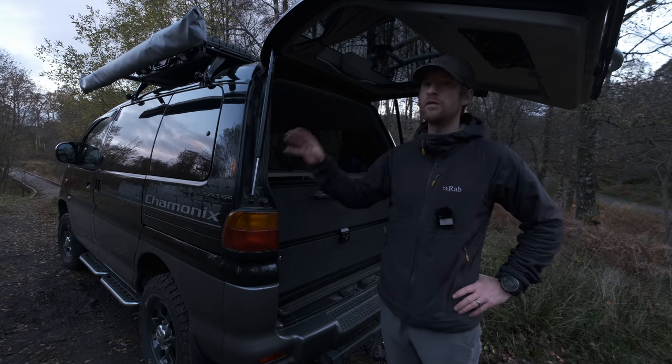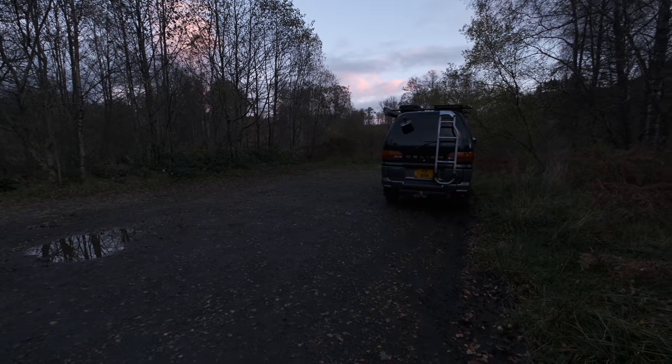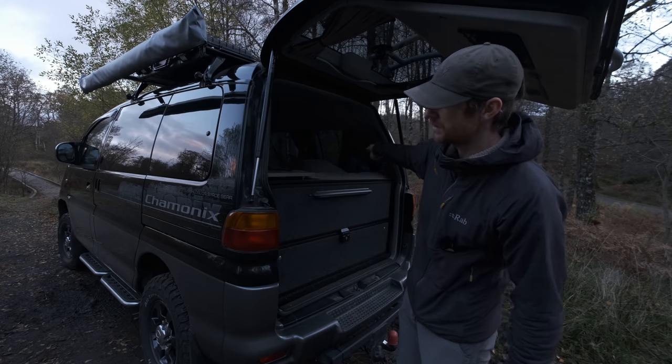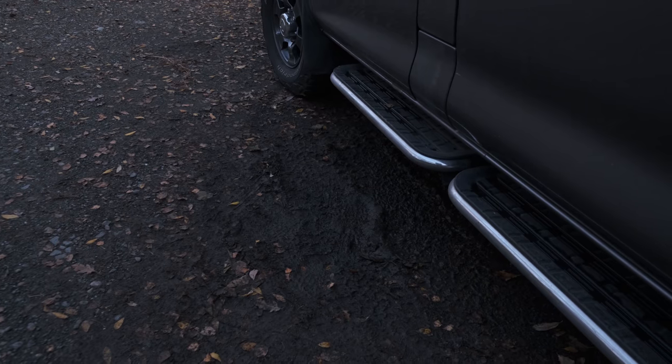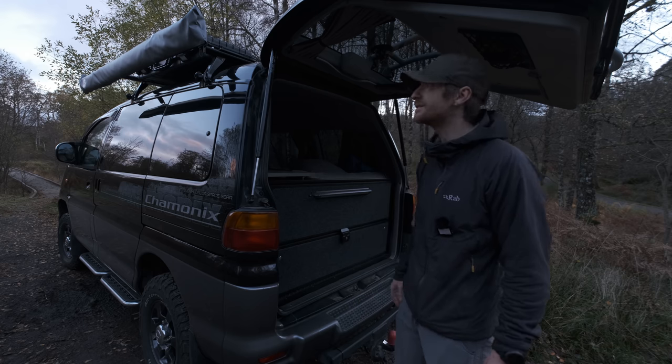What I'm going to do though, I'm going to move the van because I think I can tuck myself away into a little corner just over here. It just feels slightly more out of the way, and as well as that, there's mud everywhere by my van around here. So we'll move the van. I think we'll settle in for the evening and hopefully it'll be all quiet. We'll see.